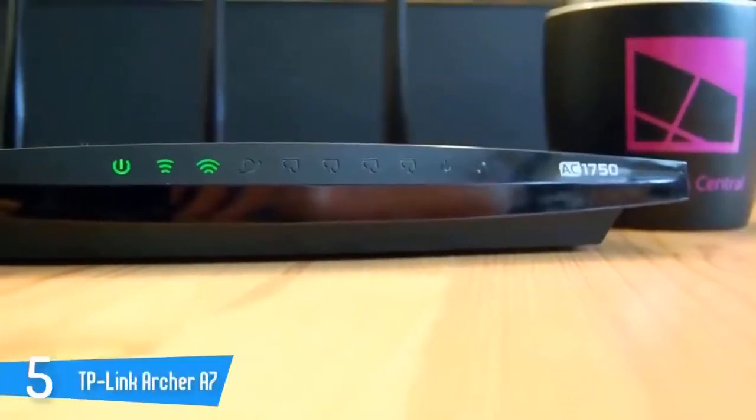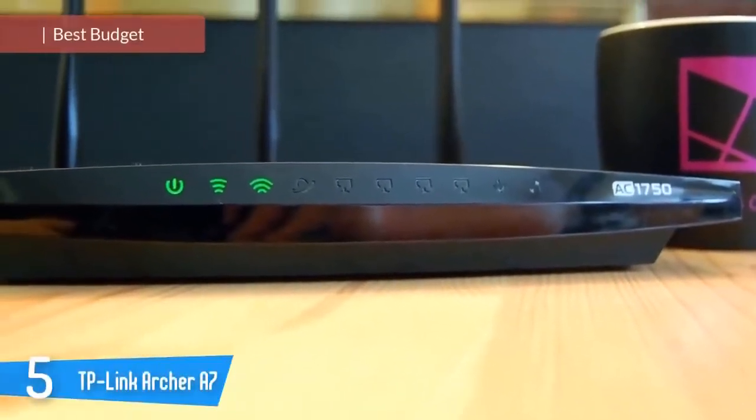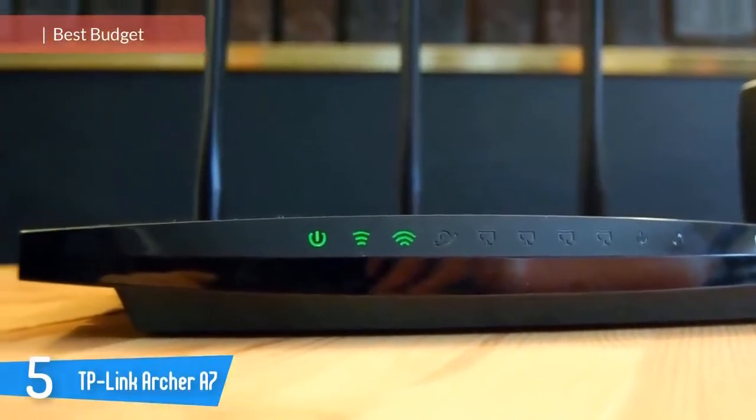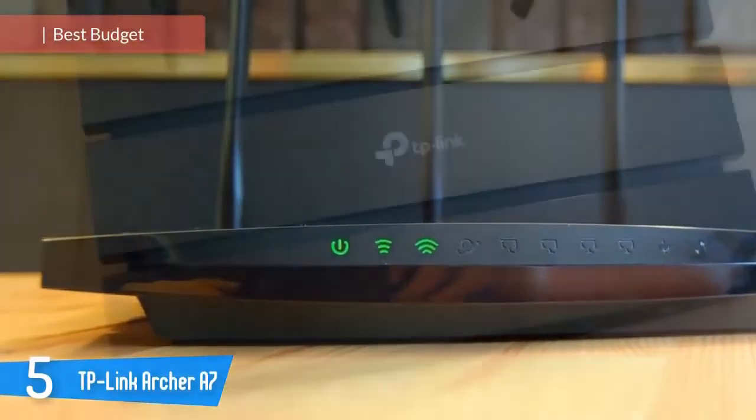Number 5. TP-Link Archer A7. For a bargain basement router, TP-Link's Archer A7 does a surprisingly good job of moving the bits around the house. Looking for one of the best deals in Wi-Fi routers?